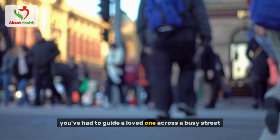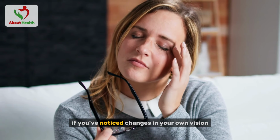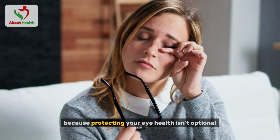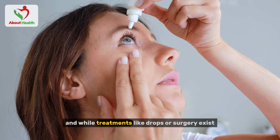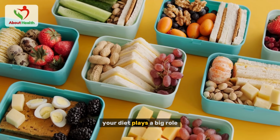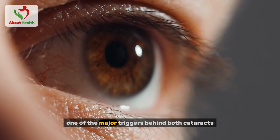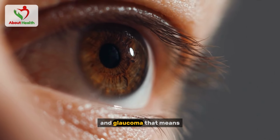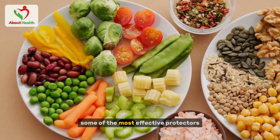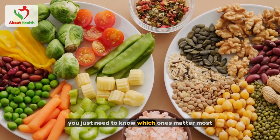Maybe you've had to guide a loved one across a busy street or hold someone's hand while they struggle to see the steps in front of them. If you've noticed changes in your own vision, no matter how small, now is the time to pay attention, because protecting your eye health isn't optional. And while treatments like drops or surgery exist, here's something most people don't hear enough: your diet plays a big role. Certain nutrients can protect your eyes from oxidative stress, which is one of the major triggers behind both cataracts and glaucoma. That means the food you eat can support your vision more than you think. In fact, some of the most effective protectors are everyday ingredients, sitting right in your kitchen. You just need to know which ones matter most.